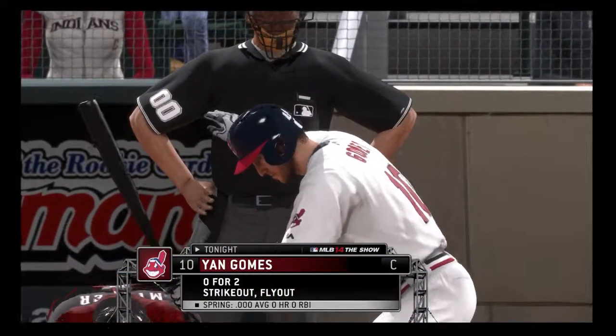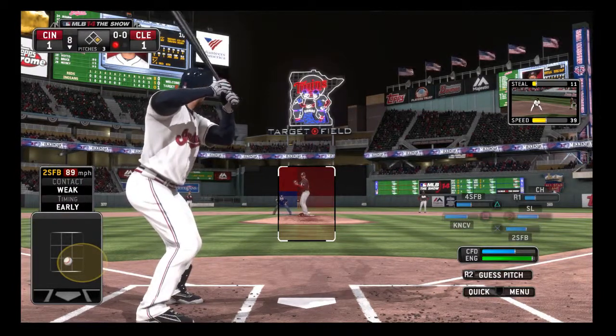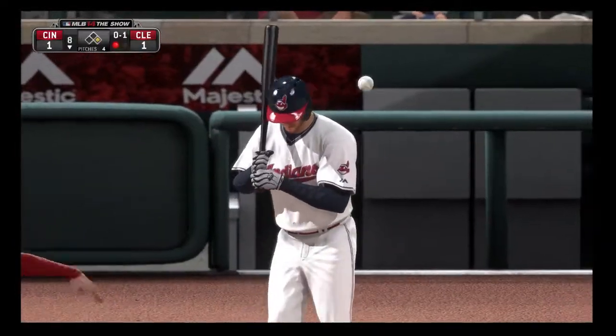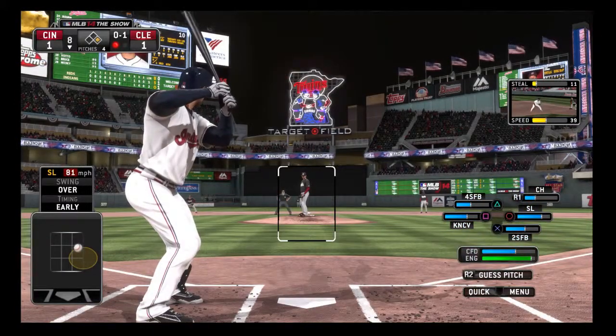Yan Gomes will stand in now. He flew out in his first time around and then was a strikeout victim last time. And a check swing here, but he clearly went around on a pitch that would have been a strike anyway. It's 0-1. And now action in the bullpen as their closer starts to get loose out there.